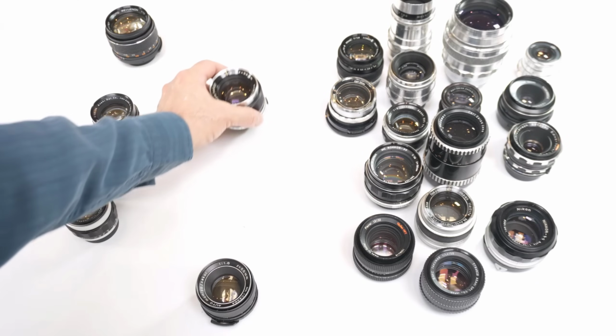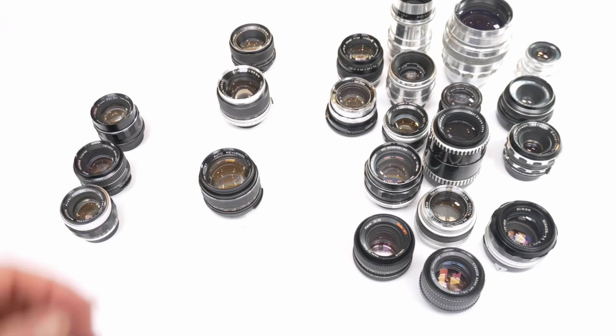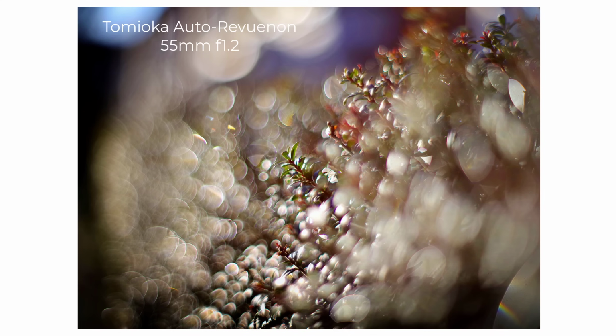I'd like to mention one more manufacturer on the table, Tomioka-made lenses, whose bokeh can range from utterly beautiful to flared out in bright light. This Tomioka Auto Revuenon 55 f1.2, for instance, produces extraordinary tunnel-like bokeh wide open.